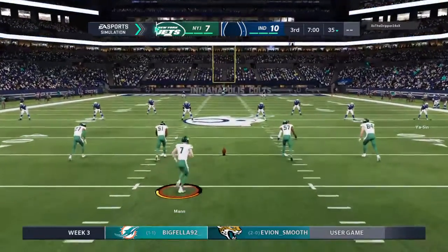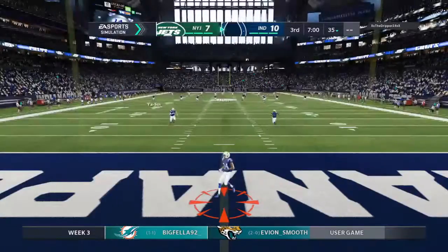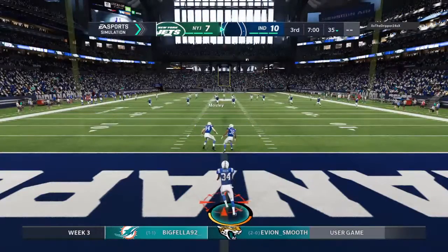Second half ready to get underway. The Colts with a lead, and they will receive the football.